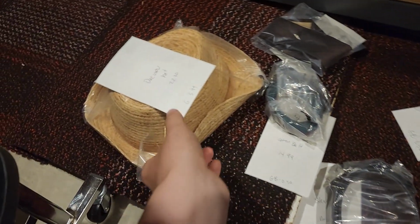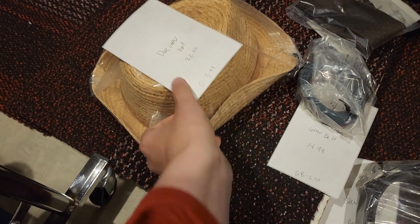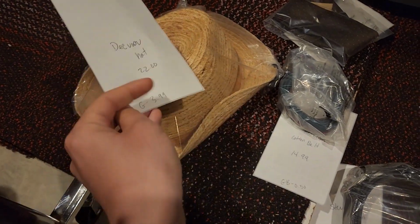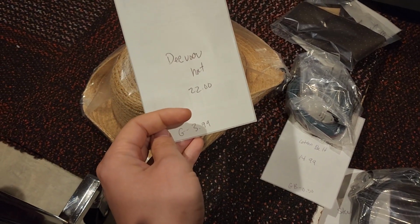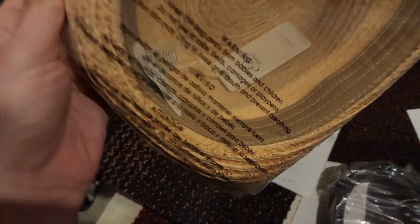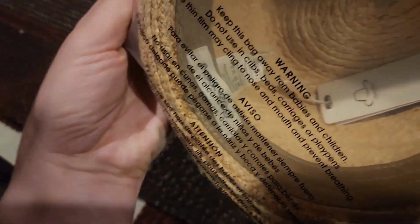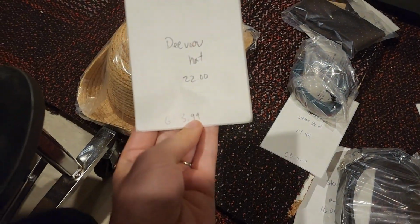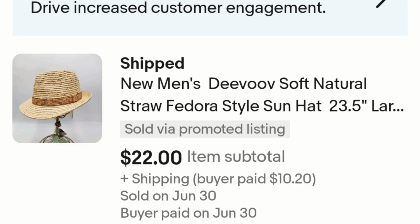So this mistake, I don't even remember picking this up, to be honest. This is by the brand Devoov, not even sure. I got this from Goodwill. It's new with tags. Is that why I picked it up? I don't know. Sold for $22, and I picked it up for $3.99, maybe like end of last summer, something like that.